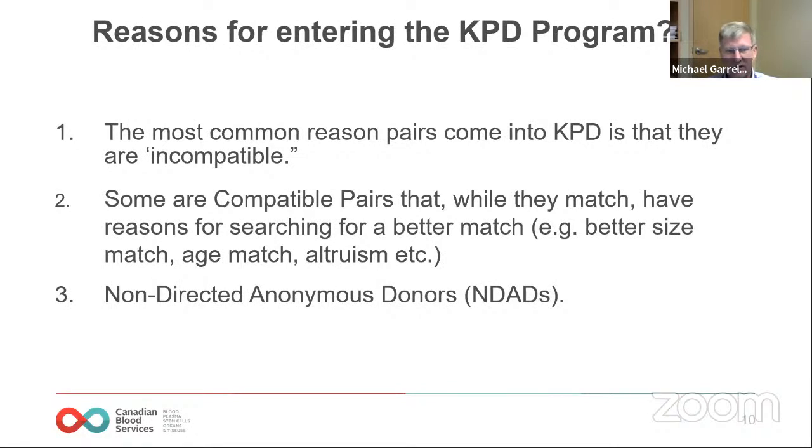All right. The other reason people go into this program is if they're a non-directed donor. They're people that just want to help other people, and they can trigger a chain of transplants. And Sarah will talk about how successfully that has impacted the KPD program.